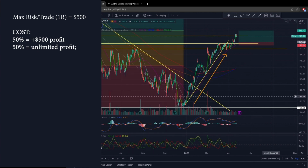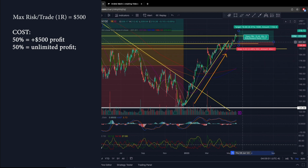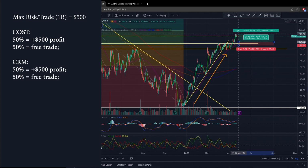The next one would be CRM, guys. We entered the position here on CRM, and again, a very similar situation. We already took half of the risk off when we reached the 1 to 2 risk reward ratio, and we now are waiting for the rest of the position to play out. Stops at break even now, so there's only upside from here.